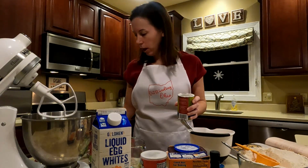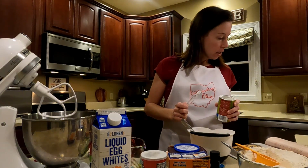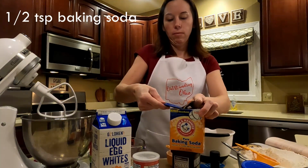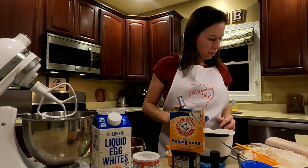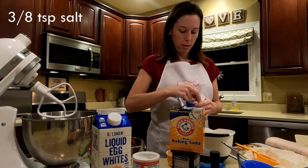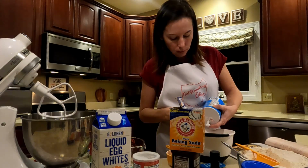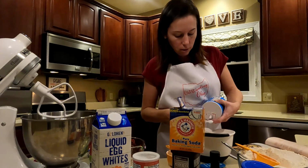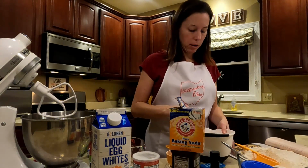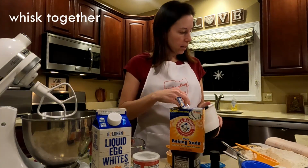Definitely some weird math here with doing half a batch. So that's the 1 1/8. And then for baking soda, it's 1/2 of a teaspoon. And then the salt is 3/8 of a teaspoon. What do I do with my salt? There it is. One, 2, and 3. Okay. It says to whisk it together, but I'm just going to use a spoon. Stir it up a little bit, combine all these dry ingredients, and then we're gonna set that aside.